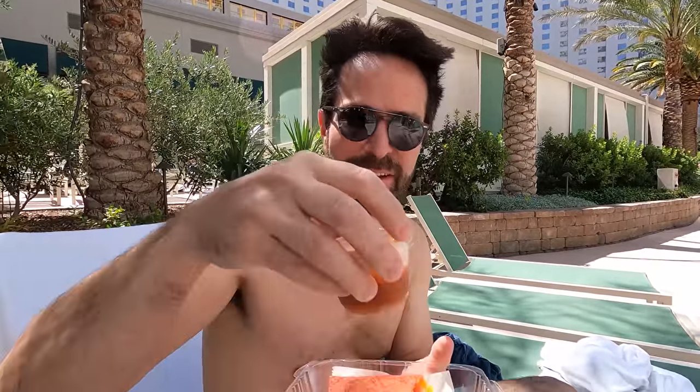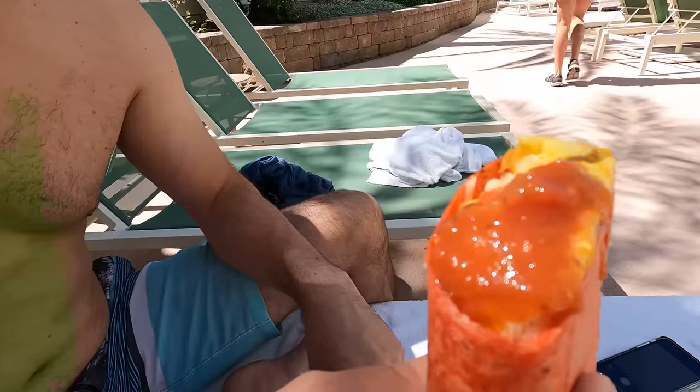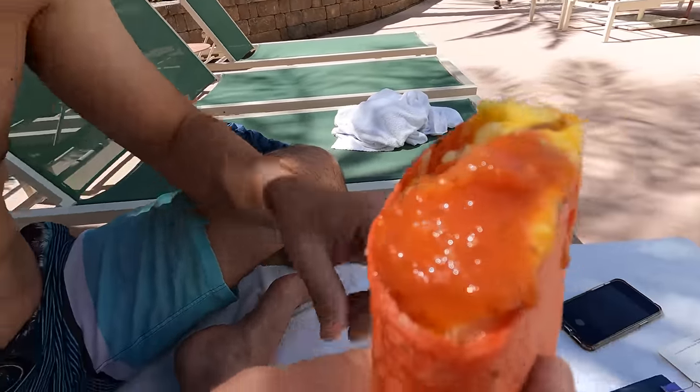One of our favorite poolside treats here in Vegas, of course, the breakfast burrito. Extra salsa. Yeah, it looks good. I'm excited to dive in. Ready, babe? I'm ready. Oh, look at that salsa. I didn't put so much on there. A little bit of salsa. Here we go.